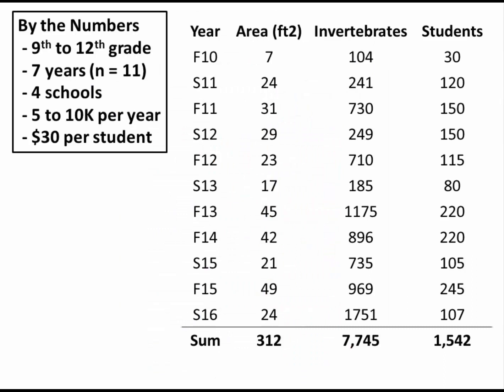Just some quick numbers here, because I'm sure you're interested in this stuff. Basically 9th to 12th grade. I do have middle school curriculum, but we're not using that data yet. I've got about 7 years of sampling, 11 sites, 4 different schools. What I'd like to draw your attention to is the area that was subsampled on each trip. Notice the increasing area we've collected and the increasing number of students. That's because once one teacher realizes the other teacher's doing it and it's generating a good data set, you get them on board. We see this kind of inertia develop within the schools and the school system, where the teachers are communicating and talking to each other about this. I'm pretty excited. That's 1,500 students in 5 years. Pretty impressive.